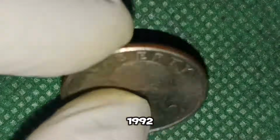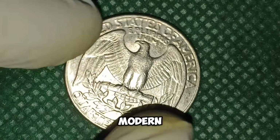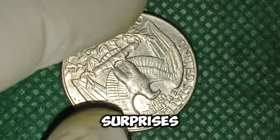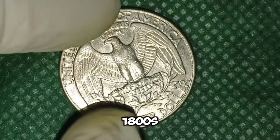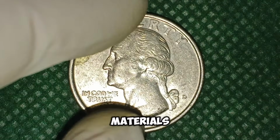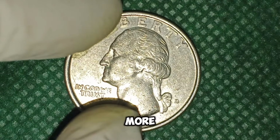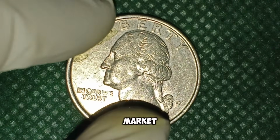The story of the 1992 D Washington quarter is an incredible reminder that even modern coins can hold secrets and surprises. It's easy to assume that only old coins from the 1800s or early 1900s are valuable, but that's not always true. Minting errors, rare materials, and high-grade examples from more recent decades are proving to be some of the most sought-after pieces in the market today.